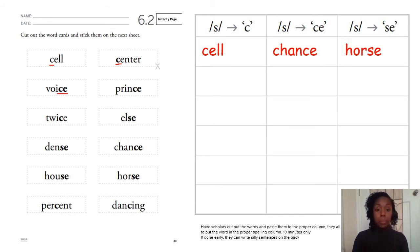Next word is prince. Next word is twice. Next word is else. Next word is dense. Next word is chance. Next word is house. Next word is horse. Next word is C. Scholars, don't get tricked.